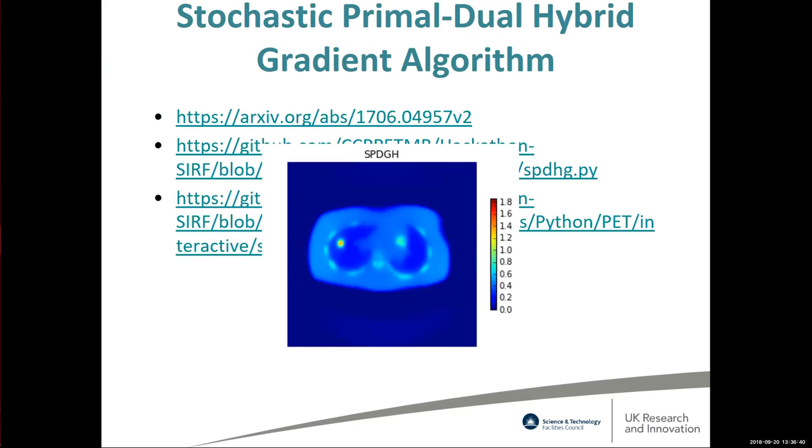So anyway, this is the algorithm that Matthias had developed. It's called the Stochastic Primal Dual Hybrid Gradient algorithm. Here you can see a citation. And there are two files. I'm sorry, I just didn't set up the slide. There are two files basically that are used. This one contains the algorithm and this one contains the example.